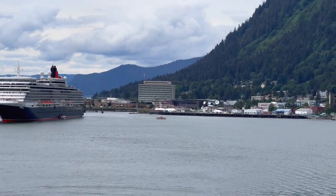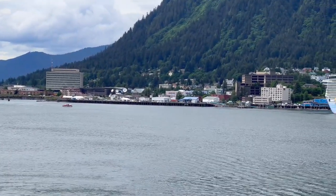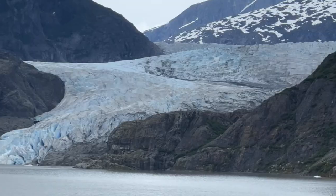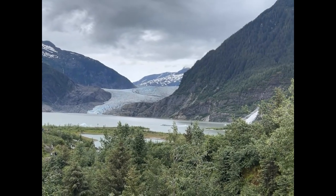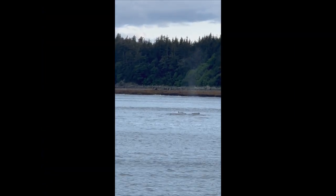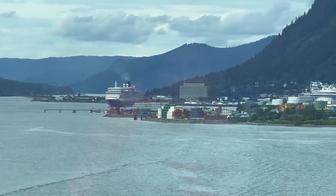Juneau is the capital of Alaska. When selecting your excursion for Juneau for your Alaskan cruise, you can't go wrong by visiting the Mendenhall Glacier and going whale watching. The Mendenhall Glacier is gorgeous and the only glacier you can arrive to by land on your Alaskan cruise itinerary. Juneau is also the best area for whale watching, as there are more whales to see there consistently than in other ports.